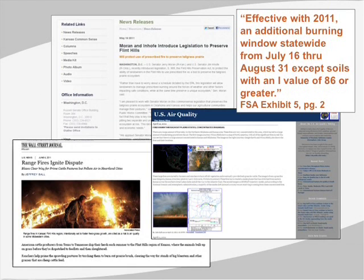So some of the things that came up, first in the upper right-hand corner, you'll see FSA Exhibit 5, page 2. One of the things that the Farm Service Agency did for CRP land is they allowed a second burning season in July. This was new for Kansas, and that gave those with CRP who did not need to burn in April a chance to burn at a different time and shift some of the smoke production to a different time of the year.